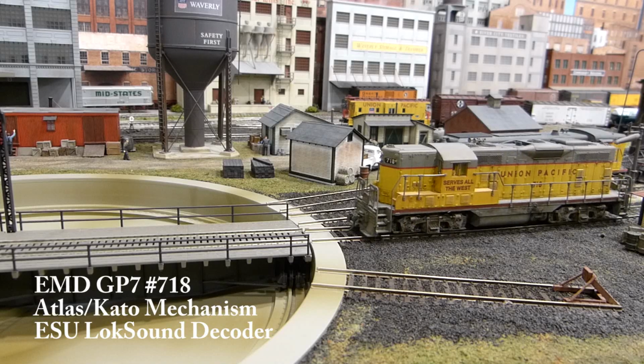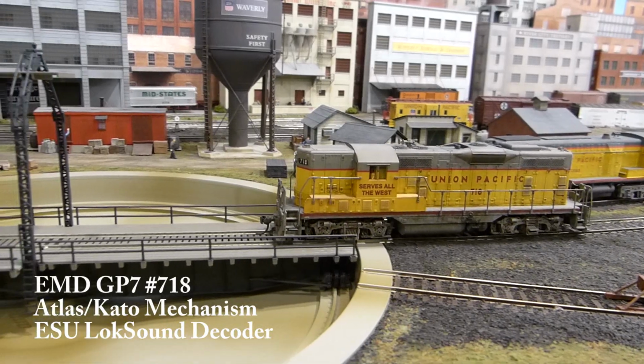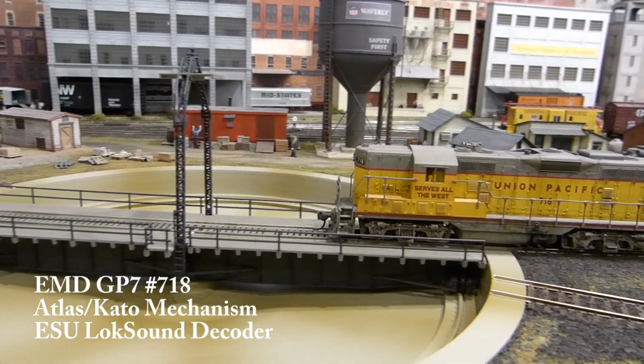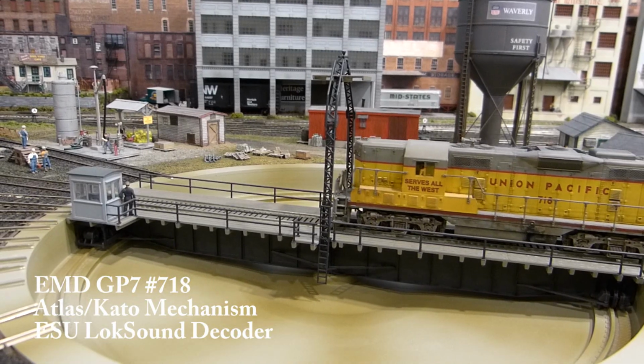Now let's highlight the EMD units, including both cab and hood configurations. First up in the hood category is GP7, number 718, heading for a ride on the turntable in Waverly.